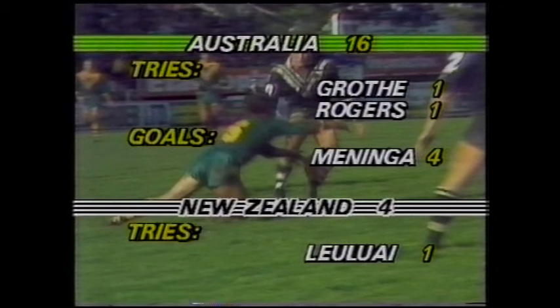Well, there it is, Australia too fast, too fit and just too strong for the Kiwis in the second half, going on to bowl them over by 16 to 4. For Australia, tries by Eric Grothe and Steve Rogers, Mal Meninga kicking 4 goals, with New Zealand's only points coming from that first half try by James Luluai. And now tasting success in his first test as Australia's coach, the one and only big bloke, Arthur Beetson.